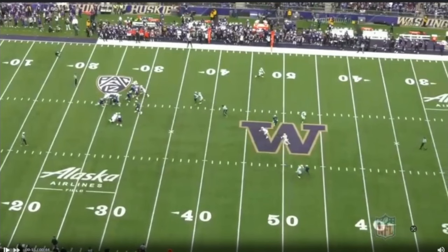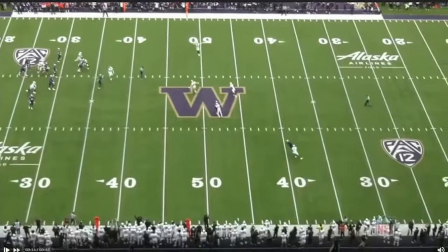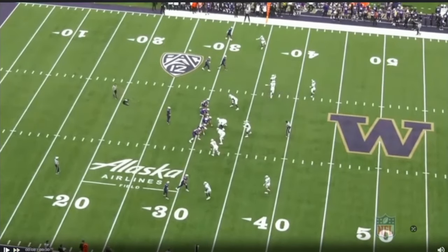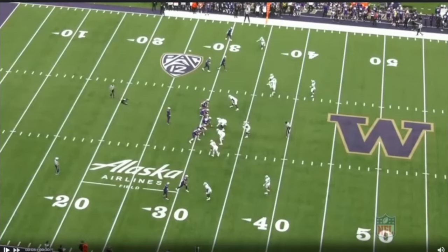I like the fact that he doesn't try to complete this ball with a lot of bodies there. He's just going to work through and get rid of this football and save the sack. Sometimes that's the best play, right? Sometimes you've got to grade a quarterback not just on completion or incompletion, but on whether it was the right decision. Nobody open right there, pocket's collapsing, boom, throw the football away and live for another down.